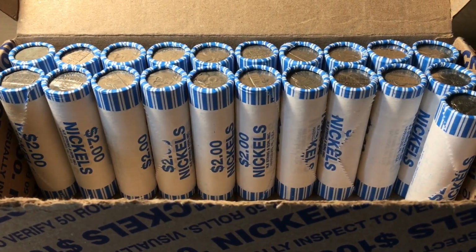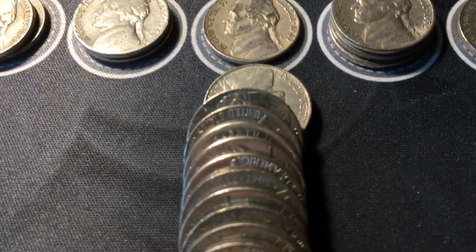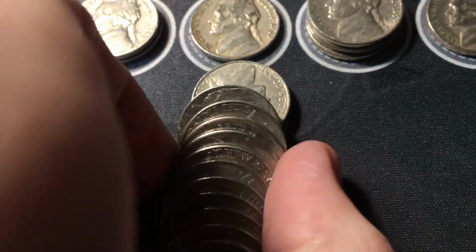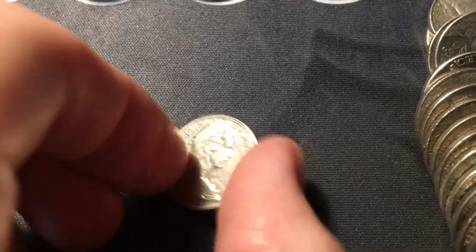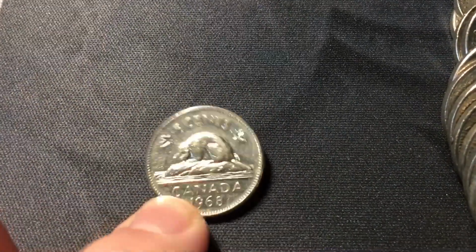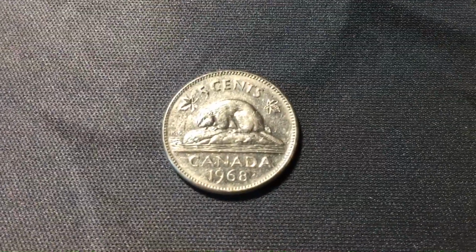Just opened roll 29, and I see the edge of foreign number 6 for the hunt. Definitely a lot of foreigns in this box. Looks like it's going to be another Canadian nickel, which it is. Can we get another one that's pure nickel? And we are. 1968, second pure nickel Canadian of the hunt. That's another awesome find.